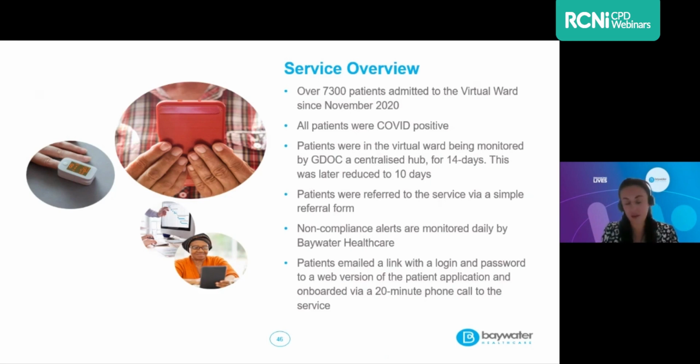And how the service worked, just briefly, so the patients were emailed a link to their own technologies, be it smartphone or laptop or tablet, with a login and password, and our long-term conditions team over at Baywater Healthcare onboarded that patient. So it took around 20 minutes to talk them through what they needed to do, make sure they'd got the correct peripherals that they needed, and could get easy access to the system and any questions that they had. Next slide, please.